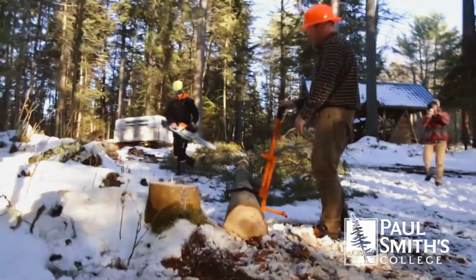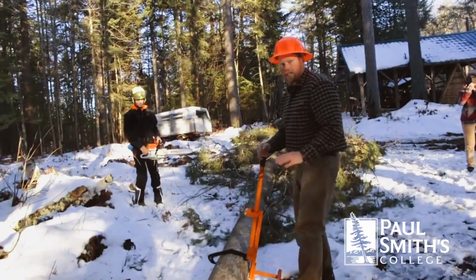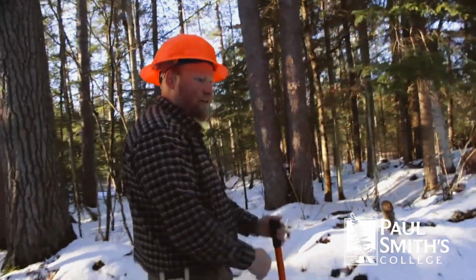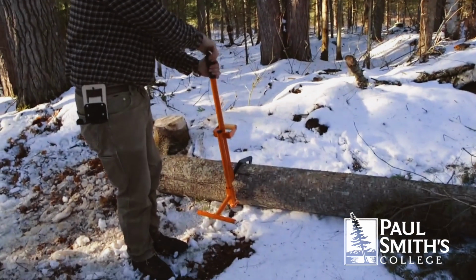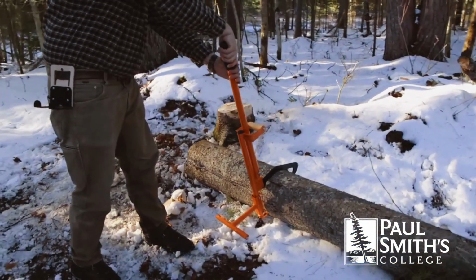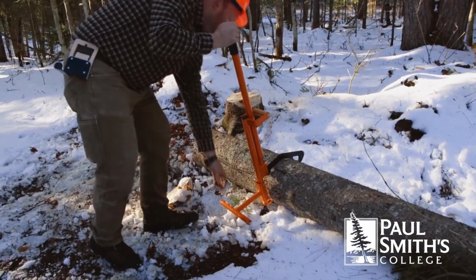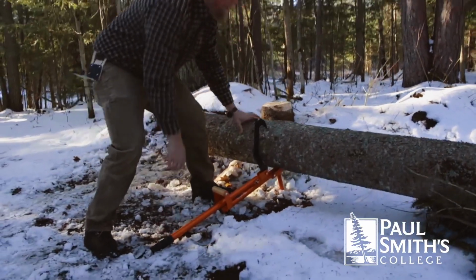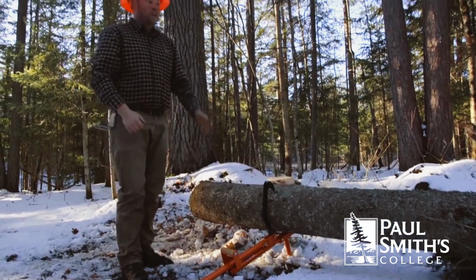All right, now occasionally the bottom of the log will still have branches that aren't cut yet. And what we can do is use our Log Ox forestry tool to actually lift it up. Okay, so this is the timberjack attachment on there. We go right back, and now the log is no longer on the ground.